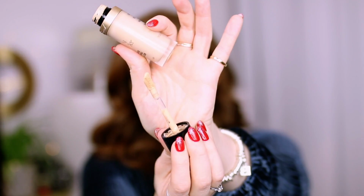This is what it looks like. I am in the shade Vanilla. It's a bit yellow. I might next time go down to a neutral shade or go down one shade, but it has this ginormous doe foot applicator, and how they market this is that you can do everything with it. You can highlight, you can correct, you can conceal. I know some girls who just use this and then use powder.